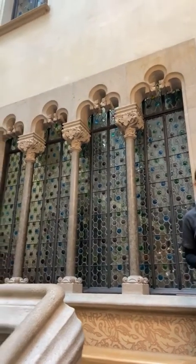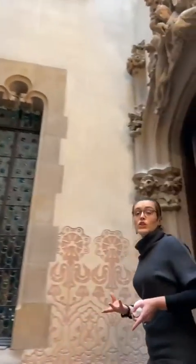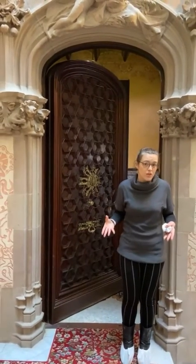The architect, Giuseppe Pucci-Calafalk, was an eclectic architect. He wanted to mix different styles. Everywhere you can find some references that remind us of the medieval period or the Mozarabic decoration. So, this is something that we are going to find everywhere in the house, not only the modernist decoration.